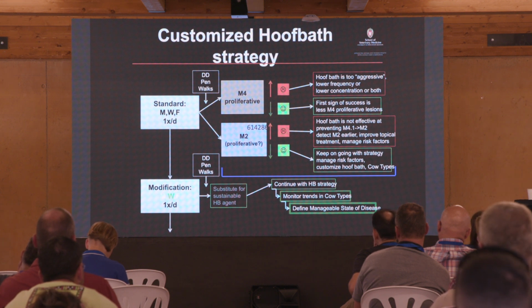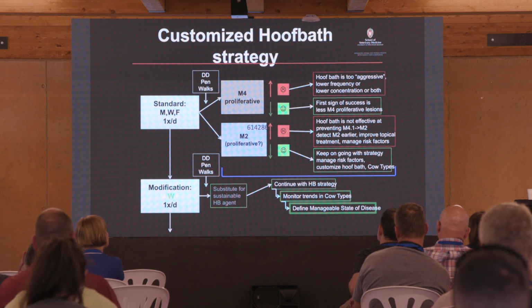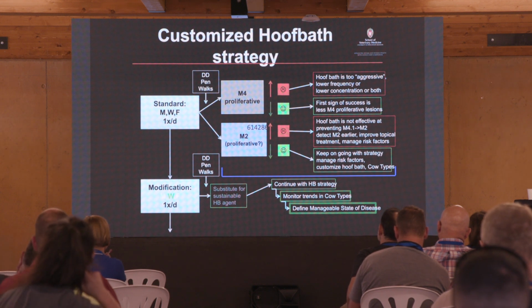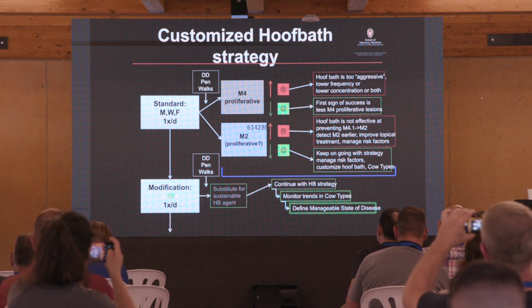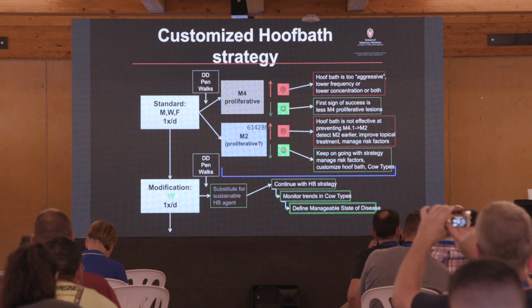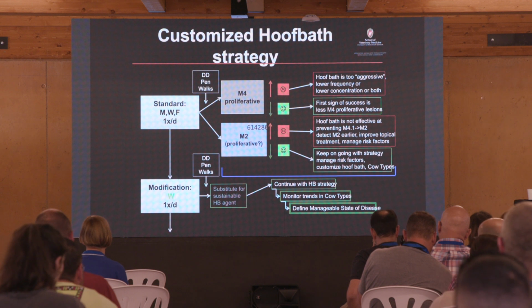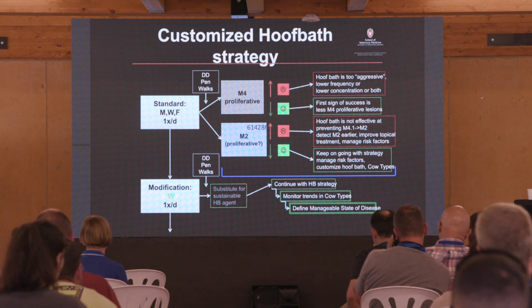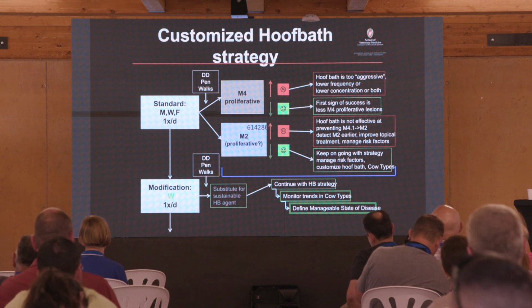We perform pen walks once per week at the moment, or I will show you how we do this for a 9,400 cow dairy, where we actually do it continuously using camera models and AI. So I imagine me walking through pens once per week, and the cows are in head gates or in robots where we have cameras and you can look at the images of the feet. And I discover these proliferative M4s.